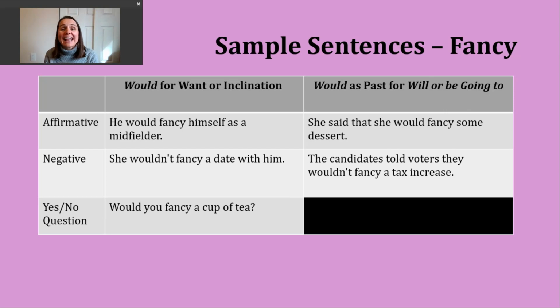Now, if you want to make a negative sentence when you're talking about a want or what someone is inclined to do, we're just going to place not after the modal would, and you might hear some people use the contraction wouldn't. An example of that: she wouldn't fancy a date with him, right? She is not interested in having a romantic date with this particular person.